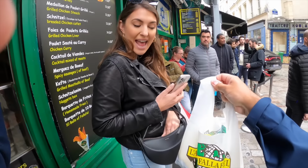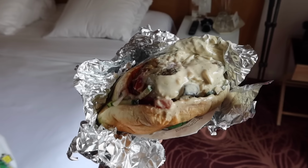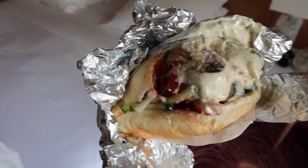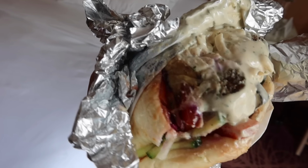Ooh, we got it. We are back in the room after a long day, and we picked up these falafels. This is a famous quick eats kind of bites place, and they're massive, 8 euros. And we are going to try them out.